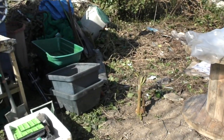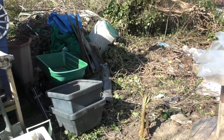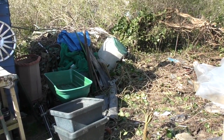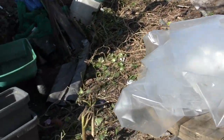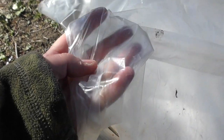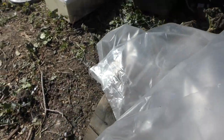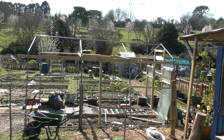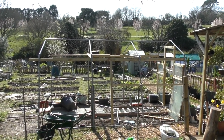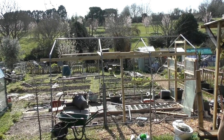I apologise for the wind. I can't do any tip runs at the moment because the tips are shut because of the coronavirus. This is the plastic I was on about earlier. It's quite thin. I don't think it would last a long time, but as a temporary measure for this summer, if I can get it onto my polytunnel frame, then I think it could work. And if it lasts this summer, take the panels off over the winter, then yeah.